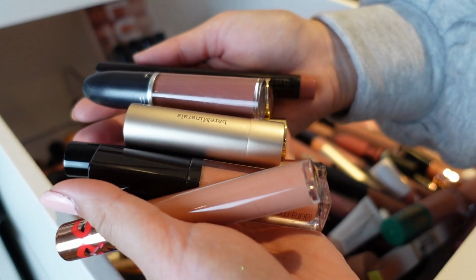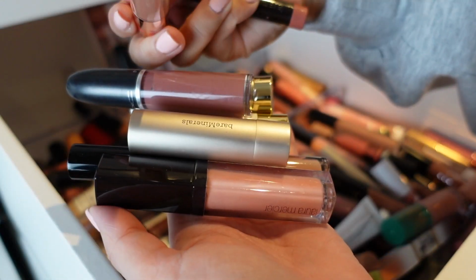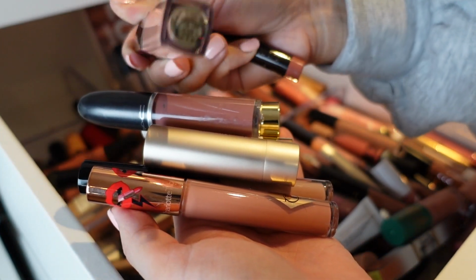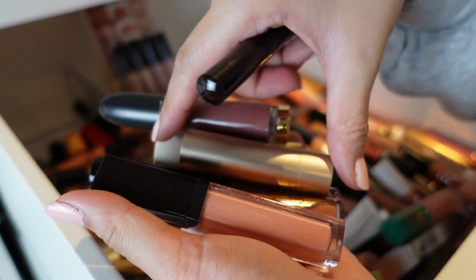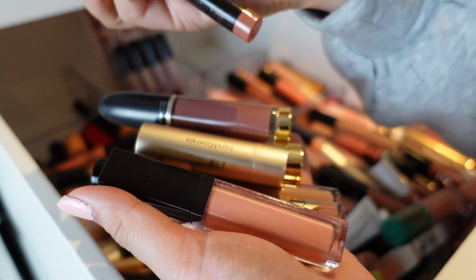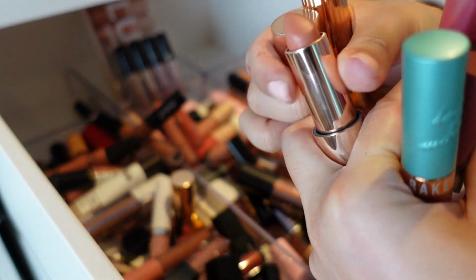Everything in my hands is going to be donated. So I got the Charlotte Tilbury lip gloss, which is so cute. Got the Laura Mercier lip gloss as well. Laura Mercier has a beautiful shade range of lip glosses. There's Kylie Cosmetic liquid lipstick, this Bare Minerals lipstick. Bare Minerals has some beautiful nudes and some Too Faced lipsticks as well. Another Nude by Nature lipstick.